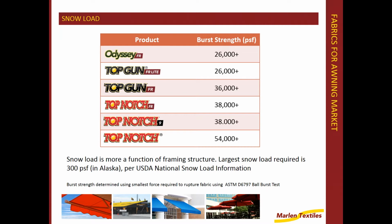When you first formulated this, I was really amazed that Top Notch down at the bottom there is 54,000 plus. That is just an amazing statistic to be able to handle a snow load like that. Yeah, so if you see in the slide, it talks about the largest snow load required is 300 pounds per square foot, and we're 100 times that in most of our fabrics. So unless you're building an awning in Siberia, we've got you covered.